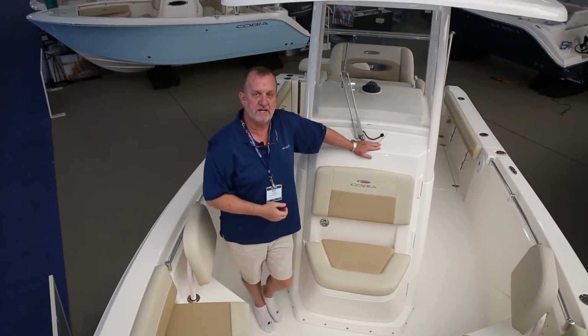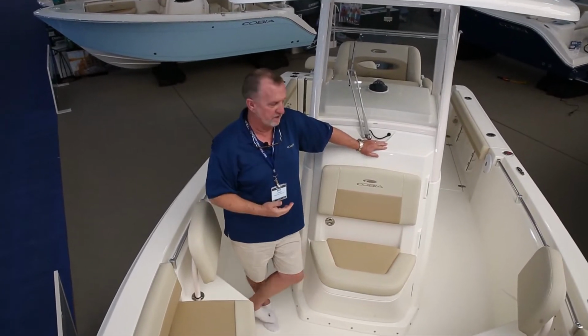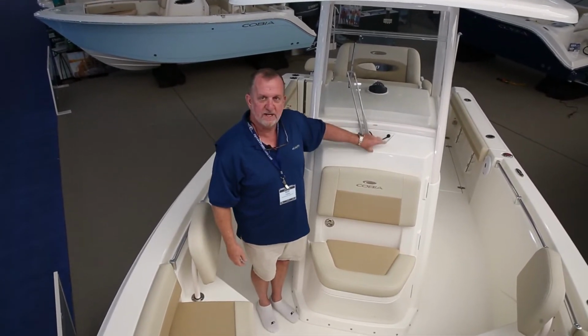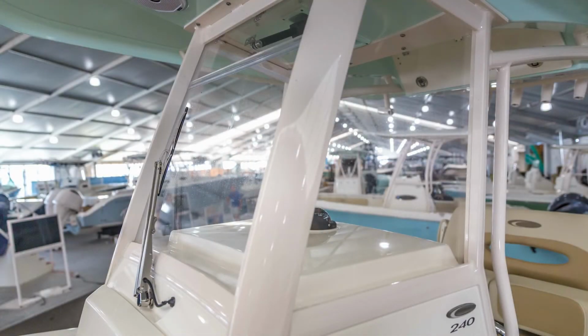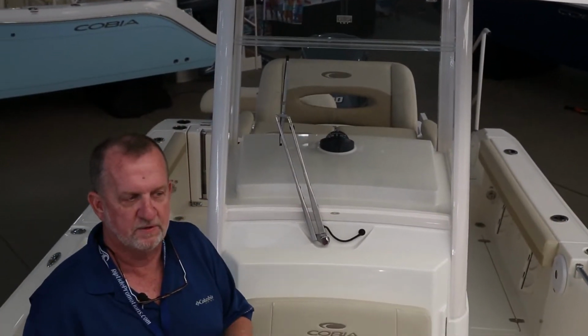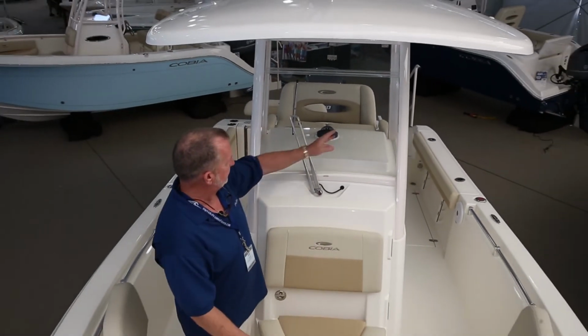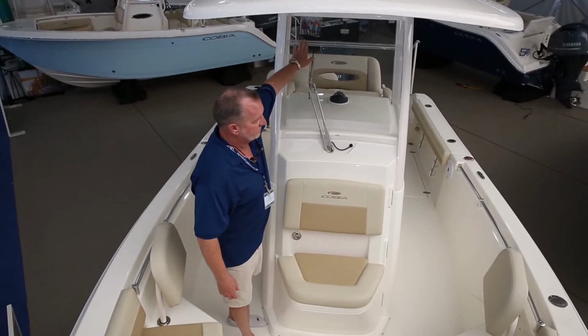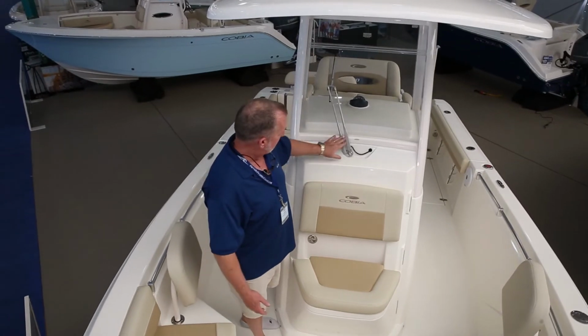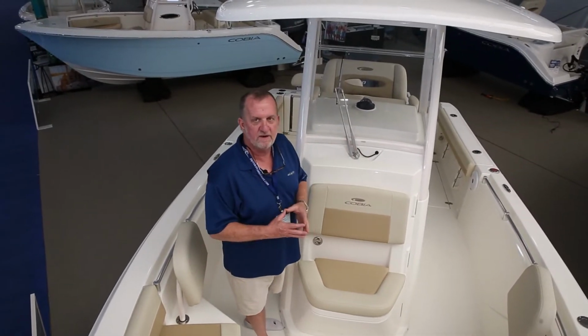Also, another big change on this and a couple other Cobia models. We have a patent pending on this, an extruded pipe, 3-sided enclosure windshield on this boat. Again, this is a 24-foot boat. You don't find this on many boats of this size range. But a full 3-sided acrylic enclosure that works extremely well. Has a vent up here for airflow, also with a wiper. This is a great feature on this boat.